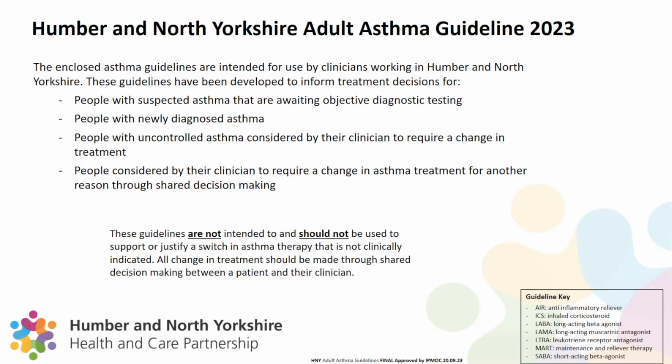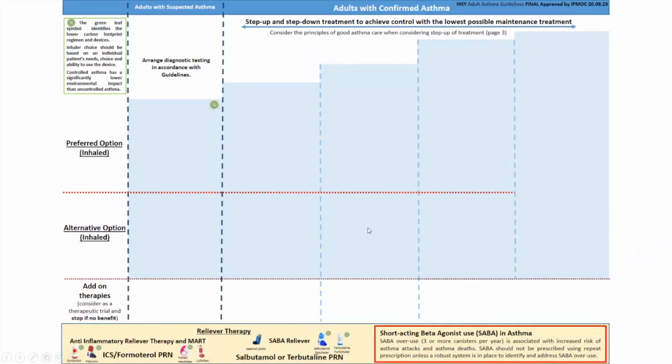So the first thing that we have on the front of all our guidelines that we're issuing is a statement to say what these guidelines are intended for, who they're intended for in terms of the patients, but also to say that they are not designed to promote a mass switch of inhaled therapies. We do not support switch programs which do not involve a review of the patient or discussion with the patient, because the challenge then is patients don't trust us, and they think that we're doing it for cost saving generally, and they like to know that we've made a change because there's a need. So that's what the guidelines are designed to support.